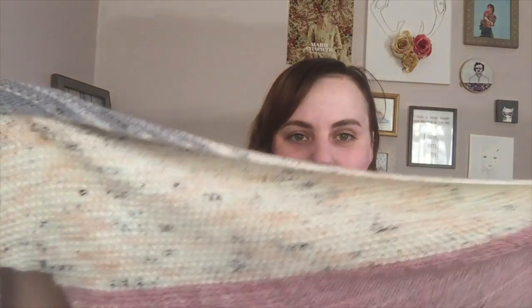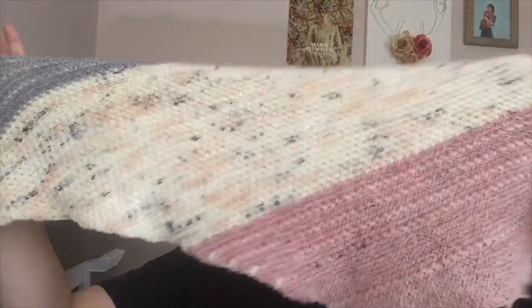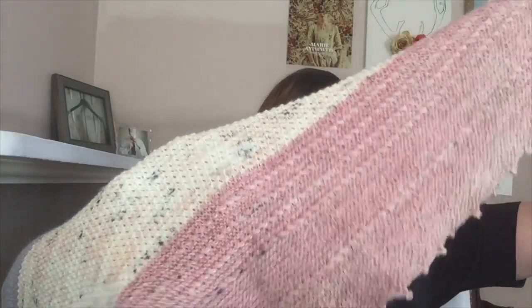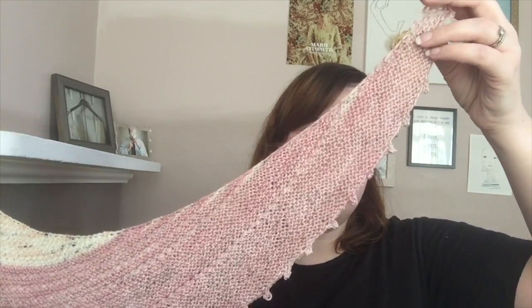Oh my gosh. So I wanted to get it off the needles. When I last touched it, I had completed the gray section, which is the longest section, and then the middle section of the speckling, and I was right at the end of the speckling. So this week I picked up and started with the third section, which is the pink, and I did all of that in the last couple days, actually.